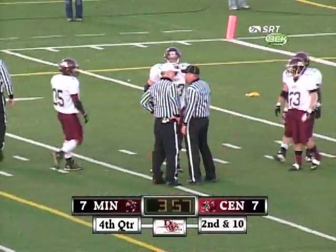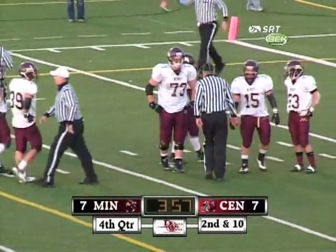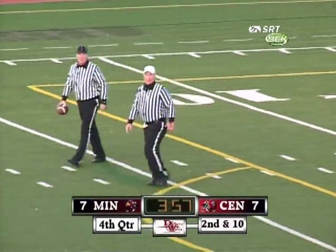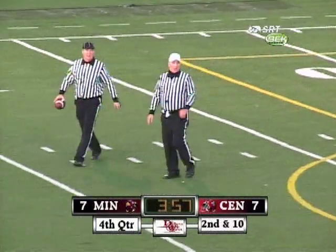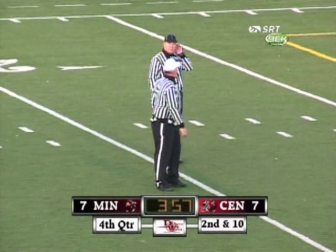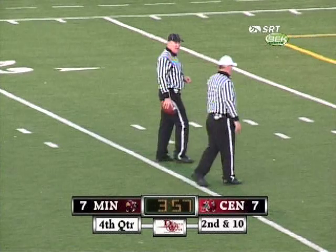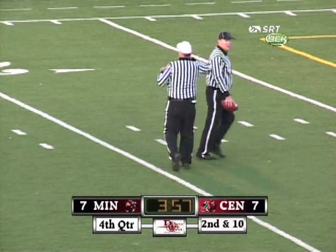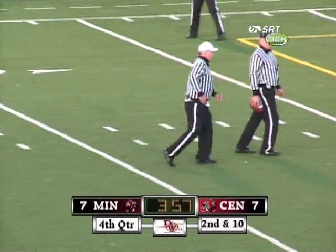The officials discussing it. They said it looked like he might have had some jersey, but yeah, they're going to call holding. Yep, they called the holding on that. It just says he was trying to create separation. The Minot High defender wanted to make sure he didn't give up the touchdown. Always you want them to defend with their feet, but I guess if you're not going to give up the touchdown, that's probably a good thing right here.